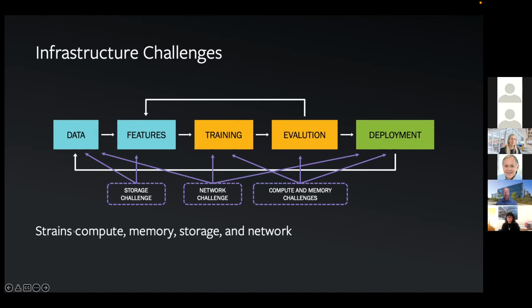So some of the strains that this accelerated innovation puts on our infrastructure is illustrated here in the purple boxes and the purple lines. There's a challenge with storage just because there's so much data that needs to be stored and it needs to be connected to the features. There's a challenge in the network because that's a lot of bandwidth that needs to be moved around. And there's a challenge in the compute and memory because it's a lot of data that's being computed, a lot of memory that needs to be accessed, and latency requirements to make that go fast.